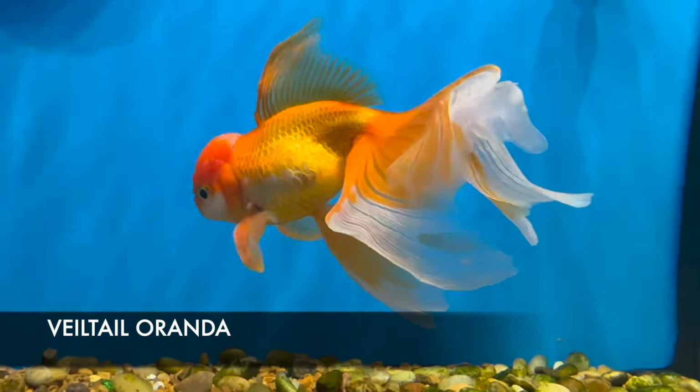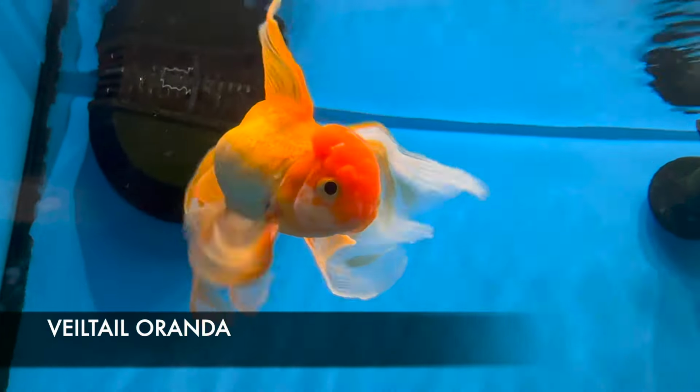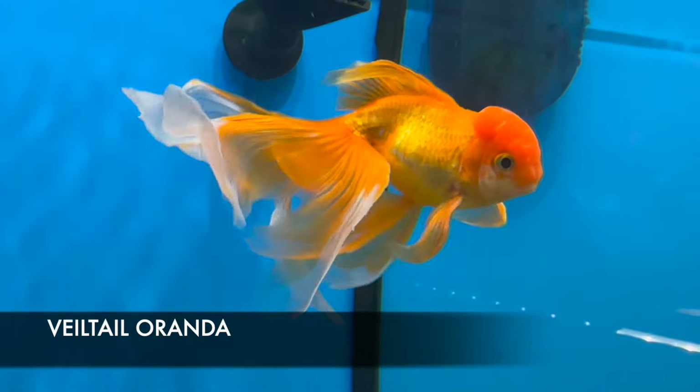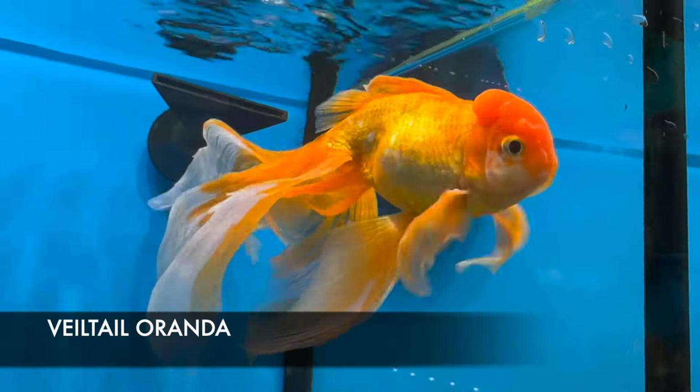This, my friends, is the cream of the crop here. This is a gorgeous Veiltail Aranda that we got in. The finnage is just incredible on the fish. Has a beautiful wend, beautiful body shape. If I had a tank for this fish right now at home, he'd be in my tank and not this tank, but it needs to be in your tank. It is gorgeous.